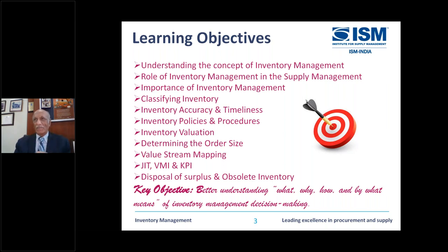The order size. Should I place the order as per my supplier saying, give me a minimum of this? Then I have to see my own needs, so I have to hold the inventory. It's a question of buying. The combination part, which is economic order quantities. Value stream mapping.